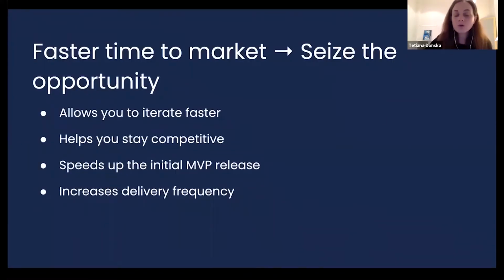So also faster time to market. It helps to seize new opportunities for a business. So it allows you to iterate faster and also test different solutions faster. It helps to stay competitive and beat the competition, and also it speeds up initial MVP releases and increases delivery frequency.